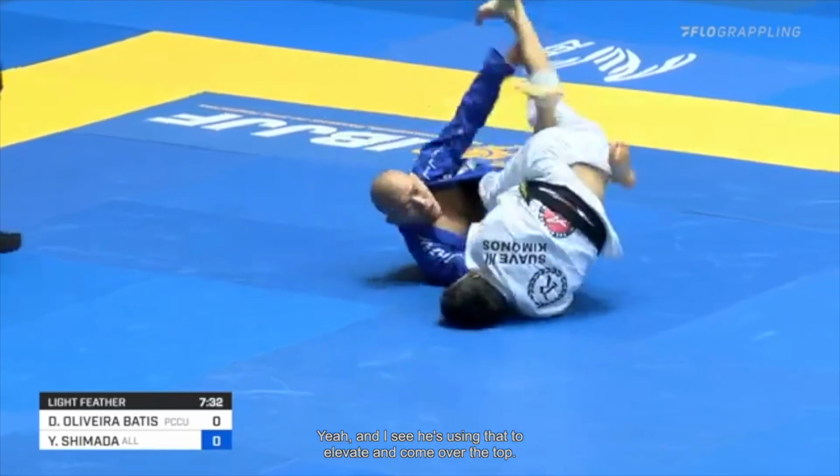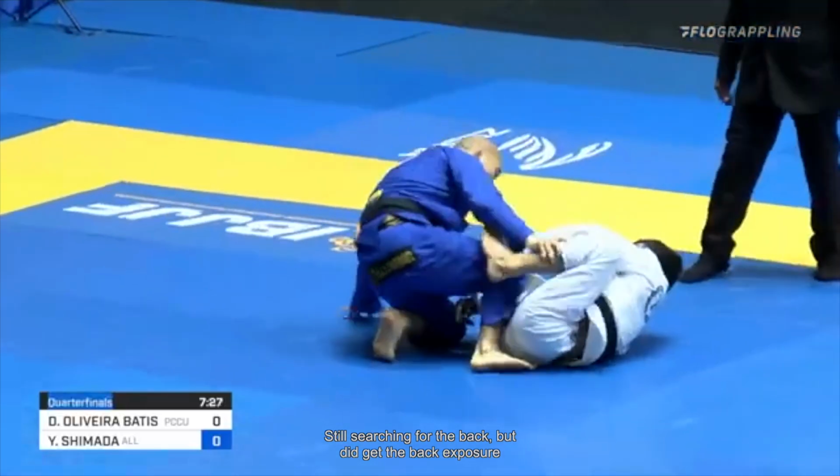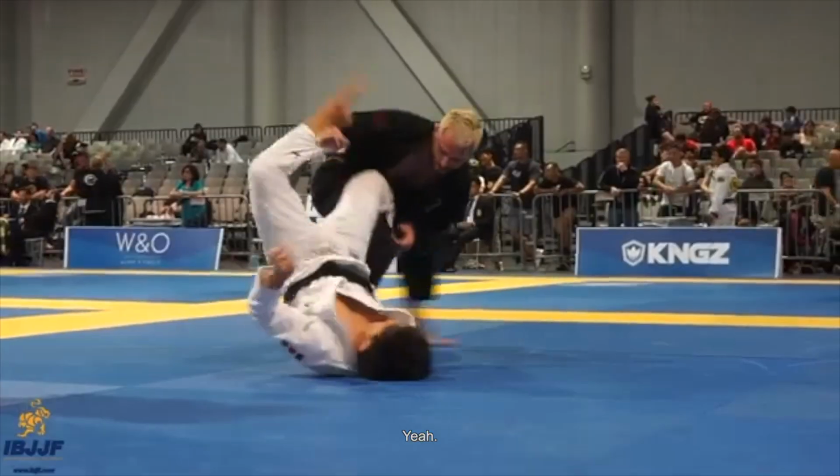He uses that to elevate and come up over the top. Still searching for the back, but did get the back exposure to the ground. Really like the use of the lapel that way, and beautiful nice cartwheel.